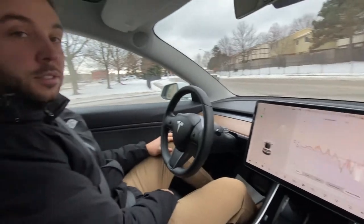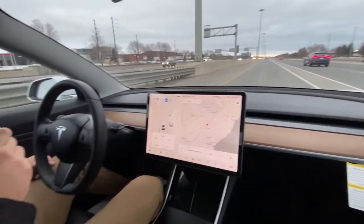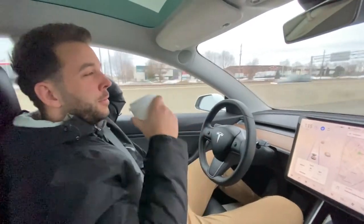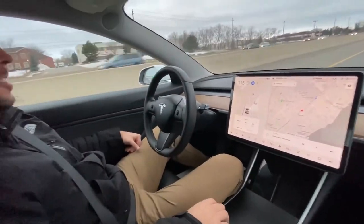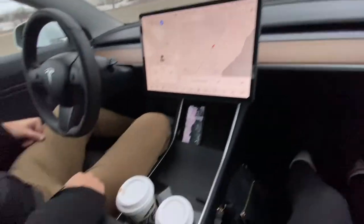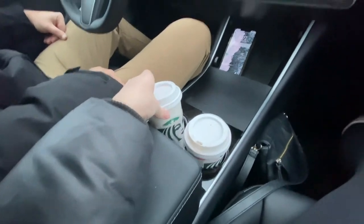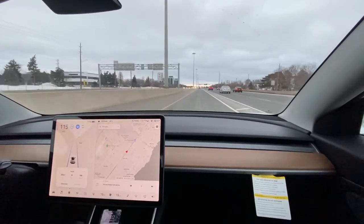My little Tesla. Trying out autopilot now on the highway. Oh my gosh. That's no drinking and driving. We got a nice responsible Starbucks. Oh, wild. Crazy.